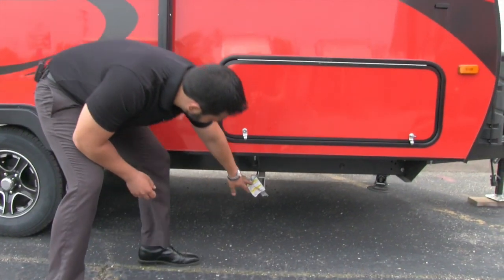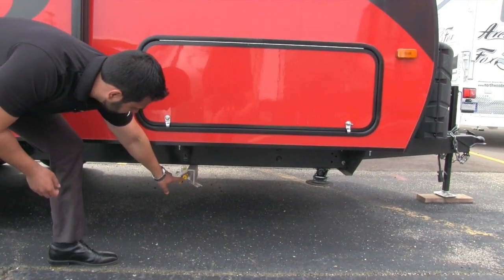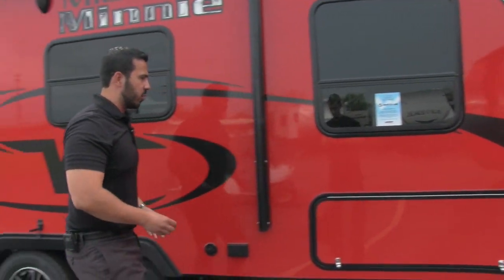Right down here, I want to point this out too. This is going to be propane quick connect. So if you want an outside grill, you can go ahead and hook it up right there. See, it has the aluminum shield on there to help protect that as well.